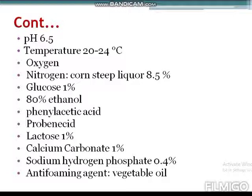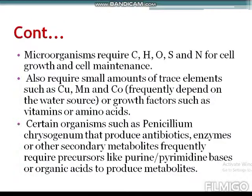pH should be 6.5, temperature 20 to 24 degrees Celsius. Oxygen should be there, nitrogen. For nitrogen source, corn steep liquor 8.5%, glucose 1%, 80% ethanol, phenyl lactic acid, propionic acid, lactose 1%, calcium carbonate 1%, sodium hydrogen phosphate 0.4%. An antifoaming agent is also used, and for antifoaming, vegetable oil can be used.